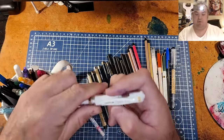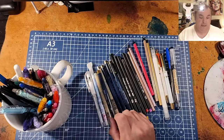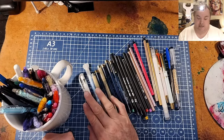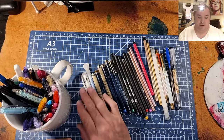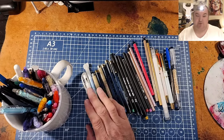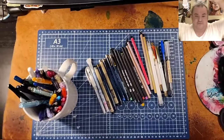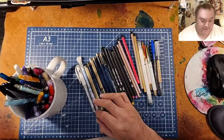This is a Uniball Signo, which I need to buy some more of because throughout the entire month of October, I want to write with white pens only. So if you have white pens that you're not interested in, and you're willing to part with them, please send them my way.